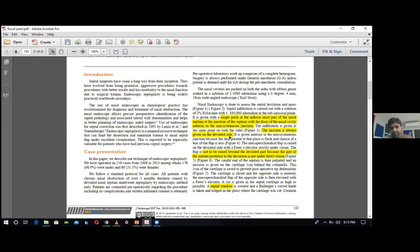Coming to the elevation, the mucoperichondrial flap is raised on the deviated side with a Freer's elevator strictly under vision, and only up to the anterior deviation part. The flap is not to be raised beyond the deviated part because the part of the septum posterior to the deviation is not under direct vision. Remember the principle: only under direct visualization.